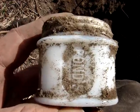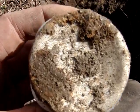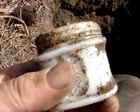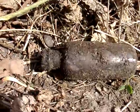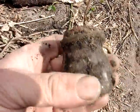So I found this little one. I think these turn purple if exposed to sun or irradiation, and the fact that the top is still in good shape and on it is kind of rare. When I found that, it's pretty much worthless. Piece of a railroad lantern candy container, and I got some stuff showing down there.